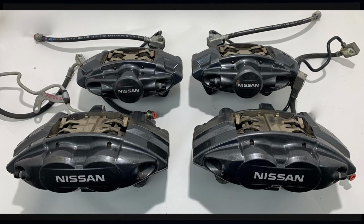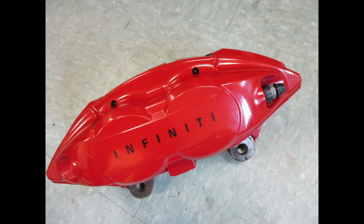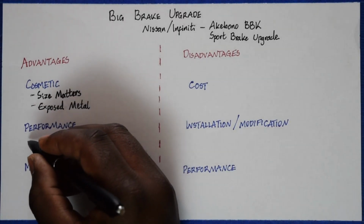You could put Nissan stickers. You could put Infiniti stickers if you wanted to. You could put Akebono stickers if you wanted to as well. And I think some people could even put your name if you wished to. So a lot of options with regards to this system. The second thing will be performance.